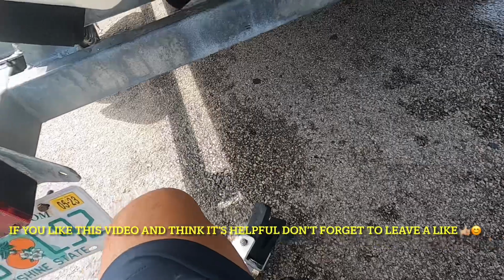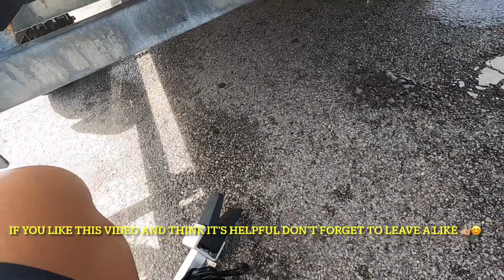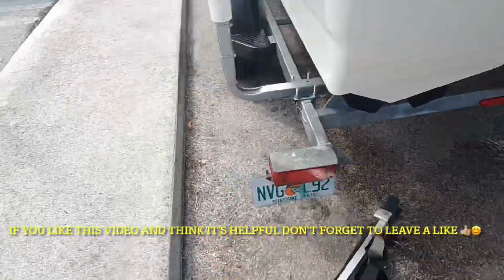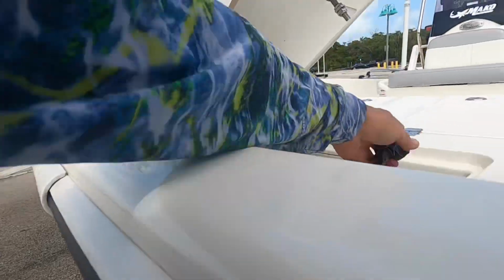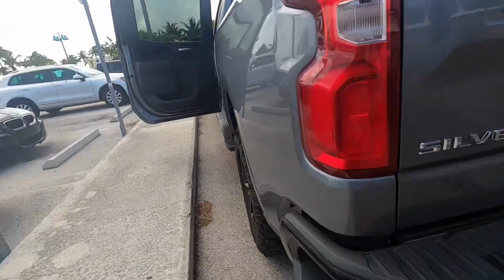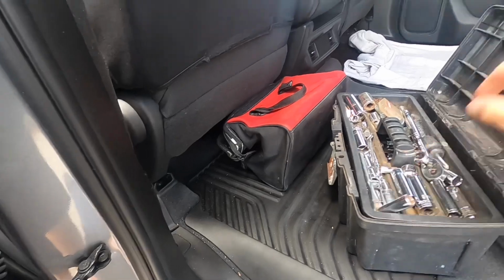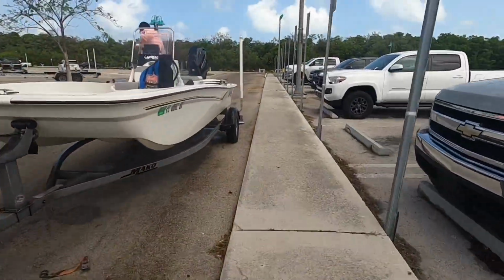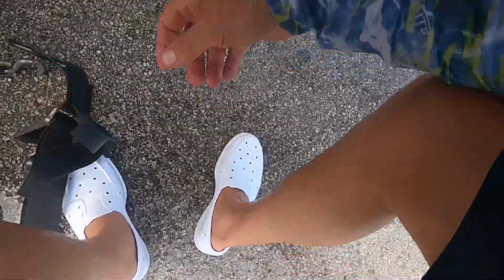First thing I'm gonna do is pop the drain plugs off, start draining the boat. Go ahead and reinstall the transom saver bracket.